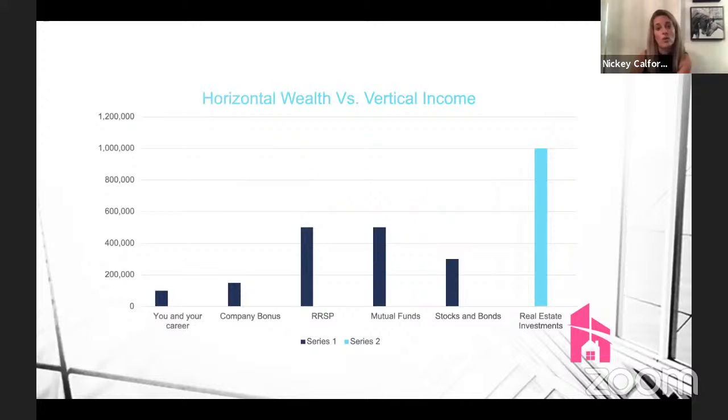So if we take a look at your horizontal wealth and how you make money throughout your career, you've got your daily paycheck or weekly paycheck, however that may be. Your company bonus may add you a little bit more. If you scrimp and save and put lots into RSPs, you'll save up a bunch more. If you're really good with mutual funds or stocks and bonds, you can save a little bit more and gain more. But a real estate investment, when you consider how much work you need to put into it and the length of time that you have it, it's going to gain you the most amount of money with the least headache. And it also provides a place for you to live, which is an extreme bonus that you can't get from stocks or bonds.